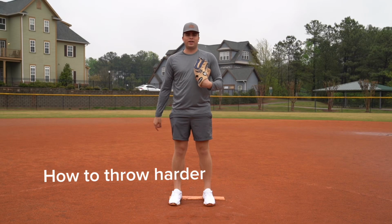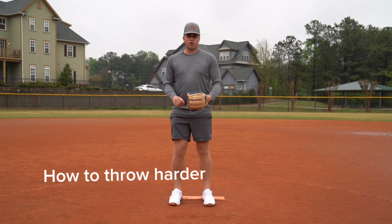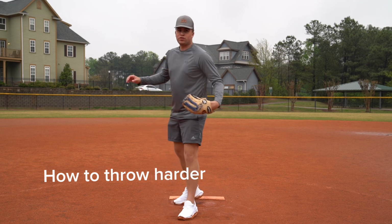This is how I gained 12 miles on my fastball in high school. So the number one thing that I get asked is how to throw harder, right? The number one thing that I wish I learned earlier was honestly the mechanical changes. If you go from the windup right here, you actually gain more velocity, just going from the windup rather than going from the stretch.